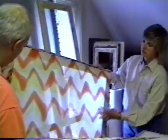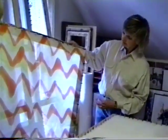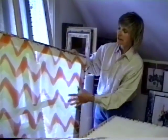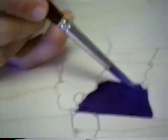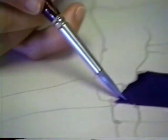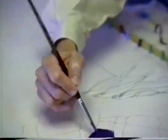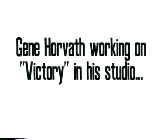You have also applied your watercolor technique to silk scarves. Mm-hmm. Why don't you tell us a little bit about that? Well, it was a really natural transition because when you apply paint to a wet surface, it spreads all over the place. So when you apply dyes to a fabric surface, it does the same thing. It bleeds like mad. And so it was a very easy transition for me to start to apply dyes onto fabric.